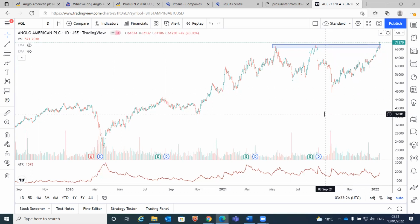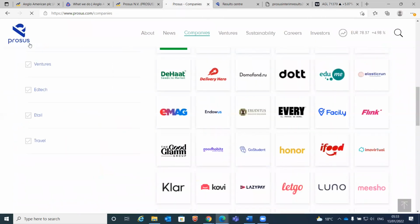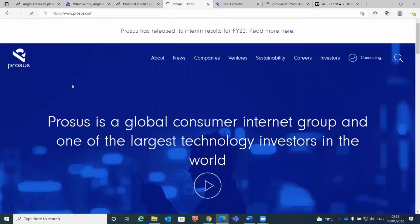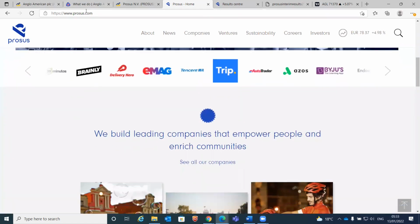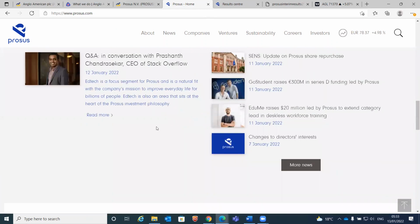Right. So now let's look at the other company that I want us to touch. The company that I want us to look at is Prosus. For those people that don't know, Prosus is a tech company. It's one of the biggest companies on the JSE. It's the second biggest company after Naspers. Prosus used to be part of Naspers, but they unbundled that company to separate them into two entities. So now Prosus is just a leading internet group. They've got plenty of companies where they invest. You can see that if you browse their website, prosus.com. You can read all about what they do, who they are.